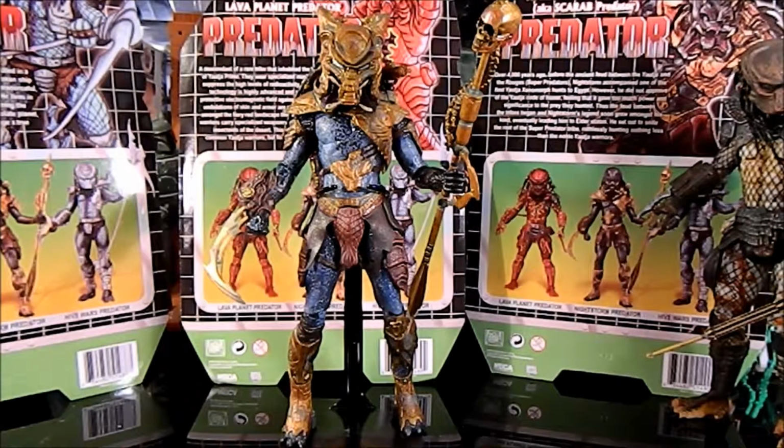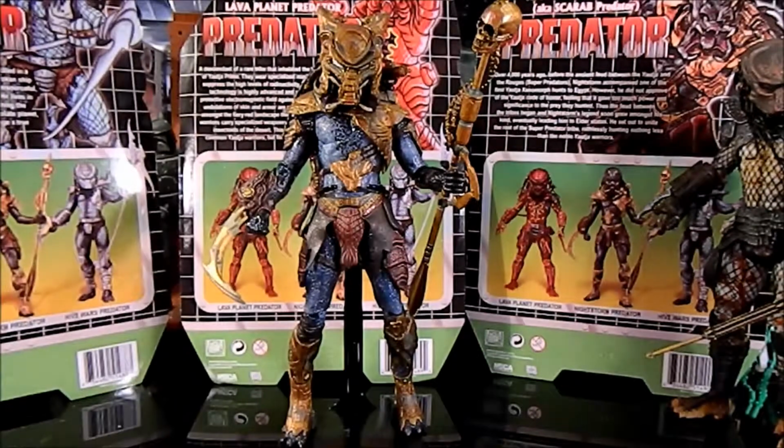So, final verdict as a set, as a concept, as a mint in box display item, 10.0. Now each figure has its own high points, low points, if you're going to take them out and pose them. But other than that, there's no reason not to get these guys unless you're just not into Predators that much and not into the, I guess, 90s nostalgia. I've moved from the 80s into the 90s.